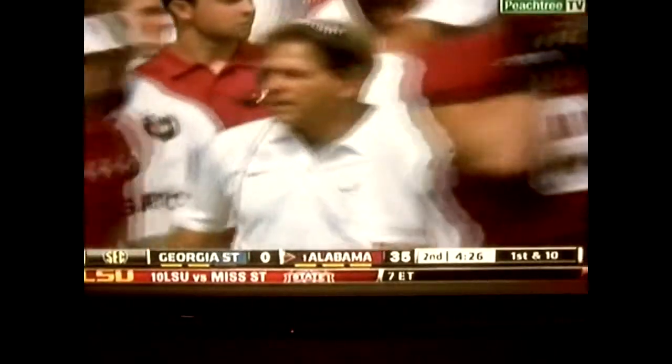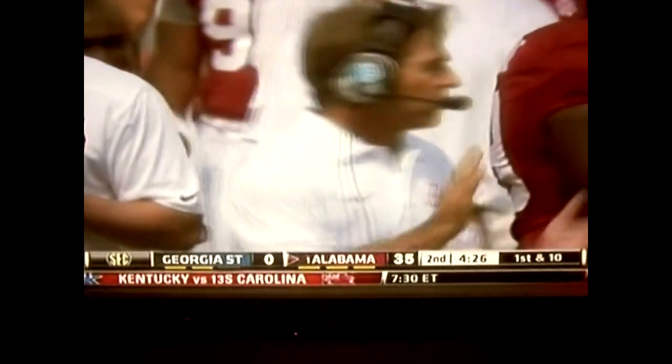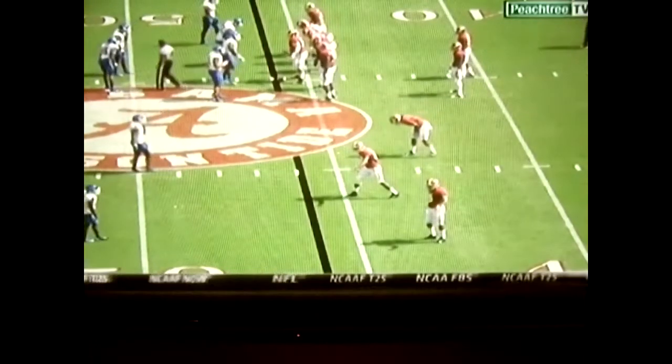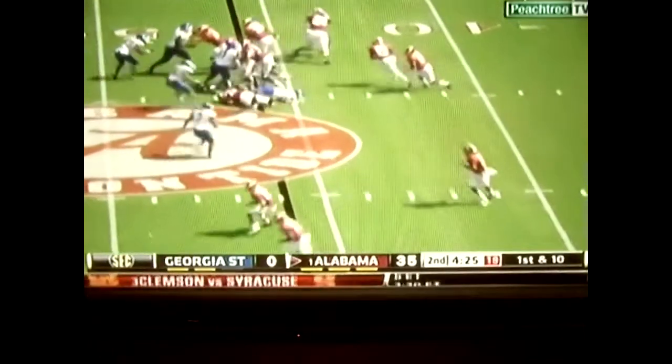4:26 to go in the second quarter. Alabama doing what number one teams do, and that is put up points on the board, 35-0. And now Blake Sims will take over under center. The junior out of Gainesville, Georgia. Outstanding athlete.